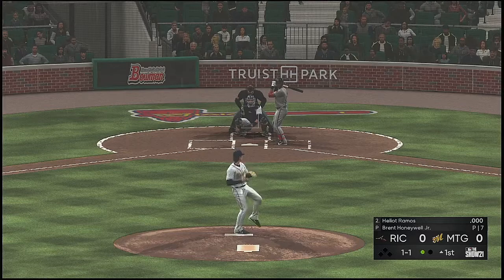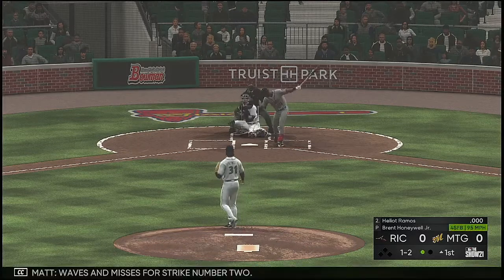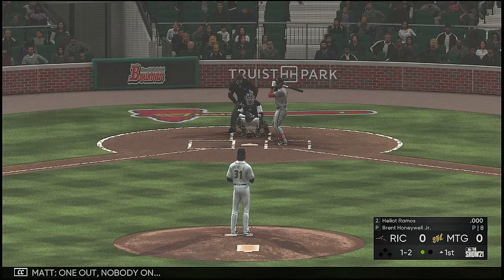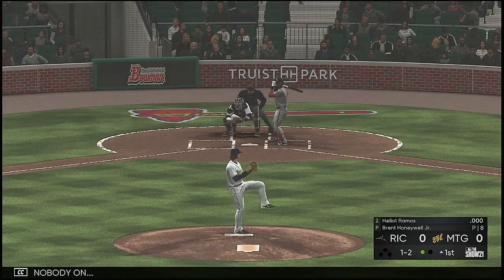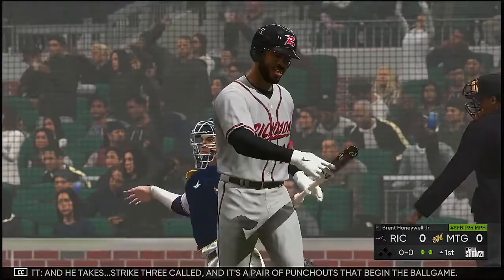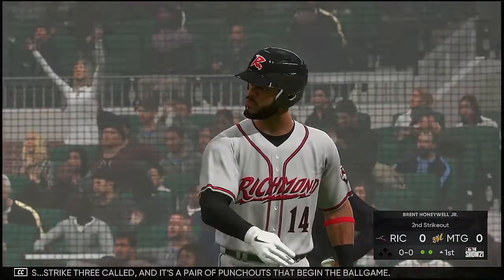The 1-1. Waves and misses for strike number two. One out, nobody on. And he takes strike three called, and it's a pair of punch outs that begin the ball game.